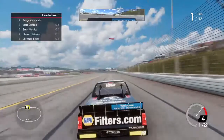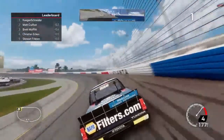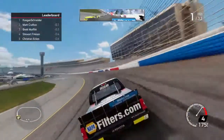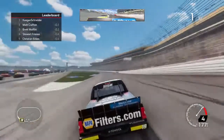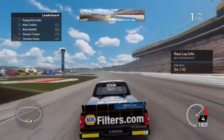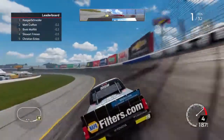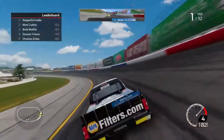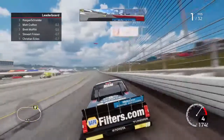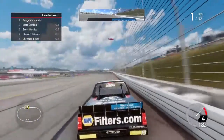So once again, Stuart Friesen won stage 2 and quickly falls back to 4th on the restart. But Haley Deegan out in front of the field. And here comes Crafton, though. Crafton going to try to put up a fight in the 2nd spot. He finished 3rd in stage number 1, and he finished 2nd in stage 2. Friesen finished 2nd in stage number 1, won stage 2. We finished 1st in stage 1, and 5th in stage 2.